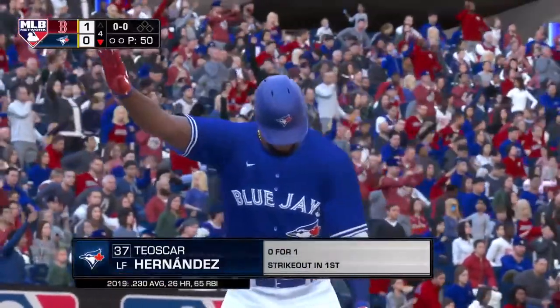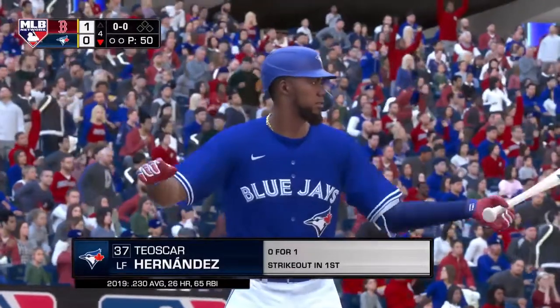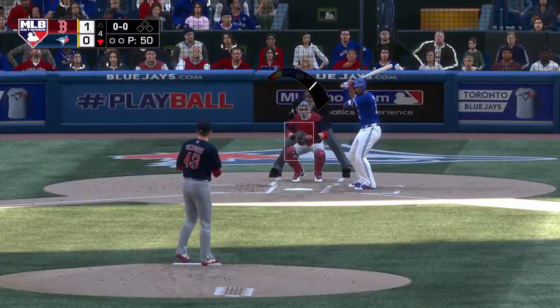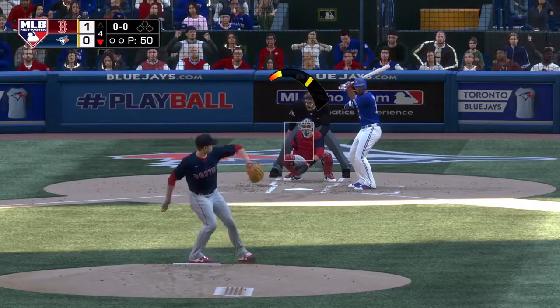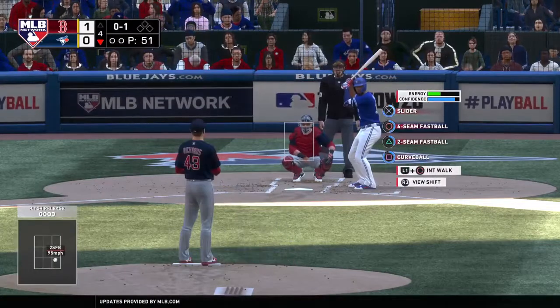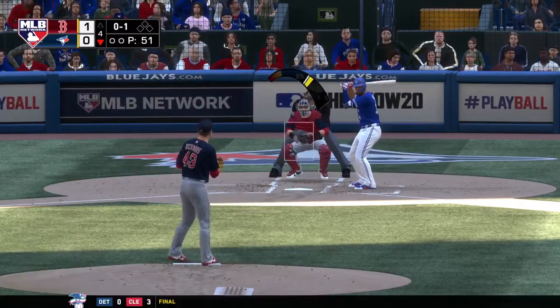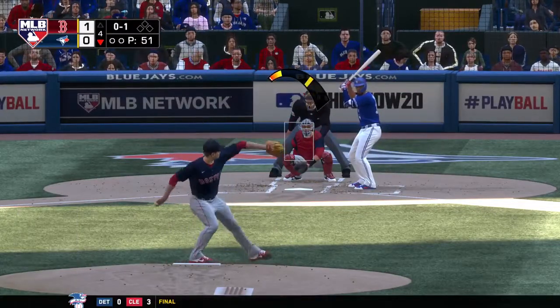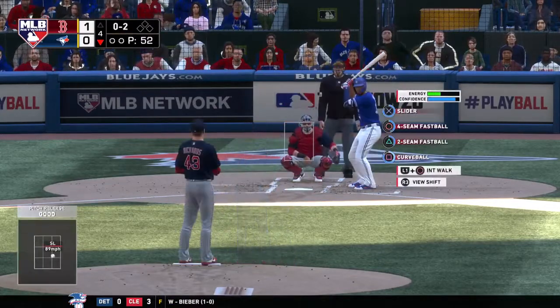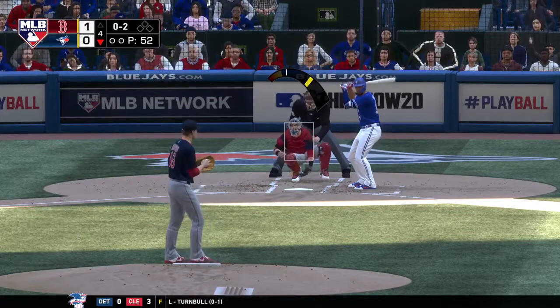Teoscar Hernandez digging in now. He's 0 for 1 thus far. He's ready. Here's the first offering. There's the fastball that gets the lower part of the zone, called for a strike. Man, this guy's been incredibly efficient so far in this one, mostly because he's getting ahead. 70% of the batters he's faced, he's thrown a first pitch strike to.